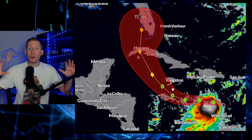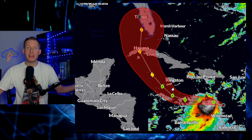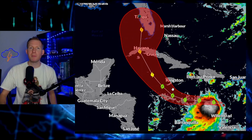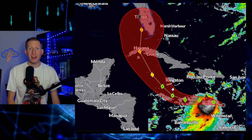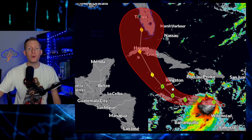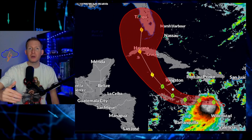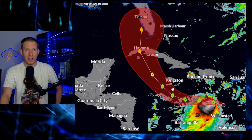Now, Jamaica is also the point that we are really going to hone in on to see how modeling is handling this system. I'm going to show you what I'm talking about when we go over some of the models in just a little bit, but once we get into Sunday, that is really going to be the point that we are going to know pretty well anyway of where this is going post Cuba and if and how this is going to affect parts of the lower 48 of the United States.